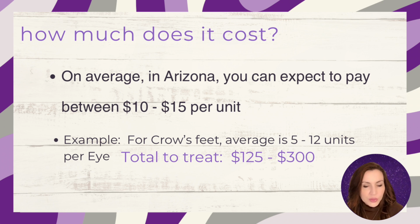So you may actually have more of a desired effect with even less than the number of units as someone else who's not quite as experienced and maybe going more by the book on the standard dosing protocol given by the manufacturer, because that sometimes is kind of a heavy dose, which makes sense because they want to sell more product. So you may not need as much as the recommended dose for that area.